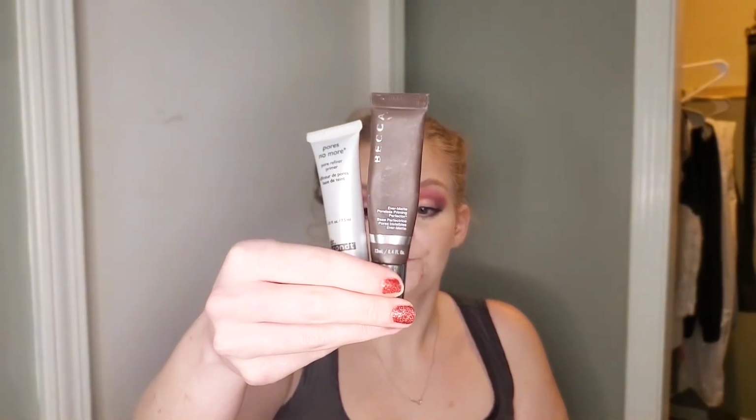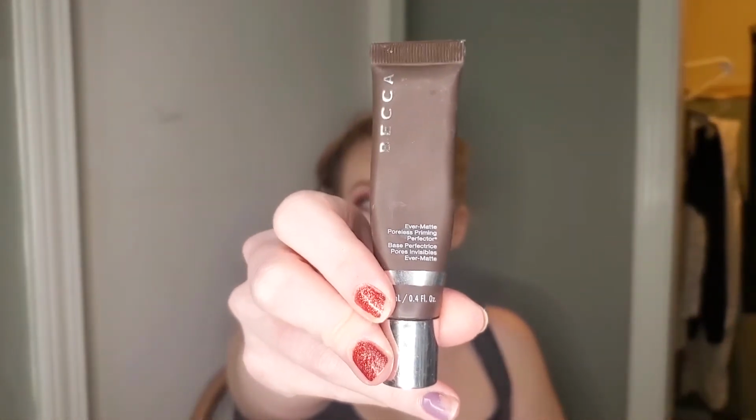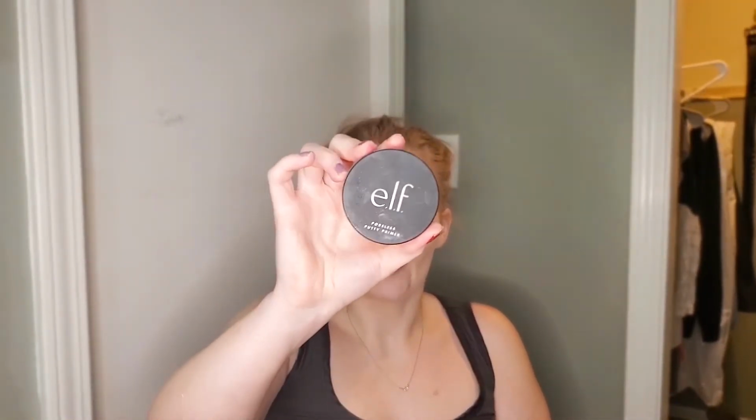It's not just the Porefessional that I have had issues with. I have had issues with these two primers too. This is the Pores No More Dr. Brandt Pore Refining, and this is fucking trash. This is the Becca Evermatte Pore Perfecting Base, whatever, and this is fucking trash. These both do the same thing that the Benefit Porefessional does and that the e.l.f. Poreless Putty Primer does. They leave this weird fucking film on my face that my foundation sits on top of, and then it looks like I have extra fucking texture.